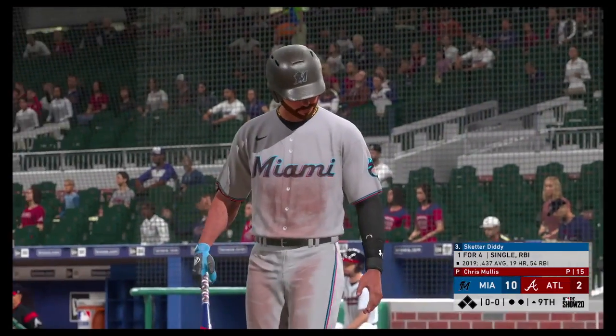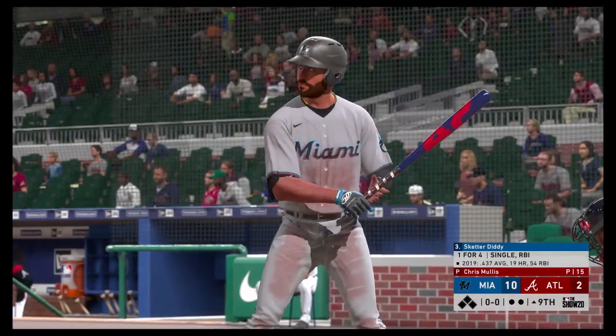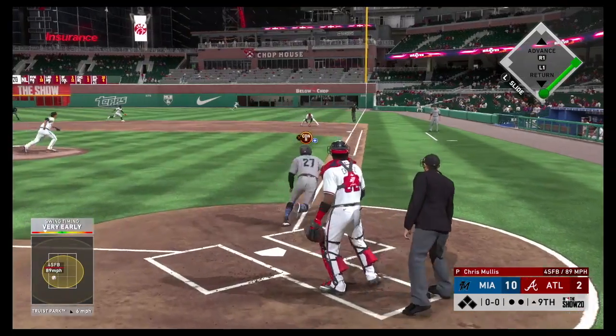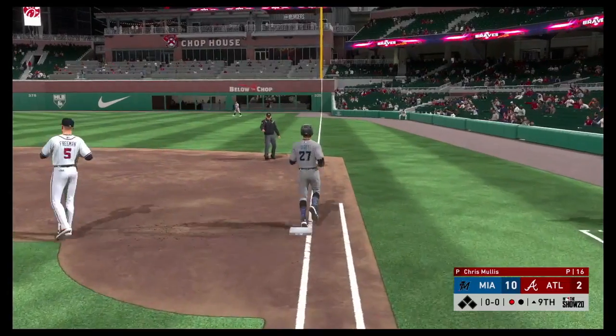All set to start the ninth in this one, and set to go is the switch hitting outfielder, Skeeter Diddy. Here comes the first pitch. Hit hard to the right side. And he'll step on first for the out, 3 unassisted.